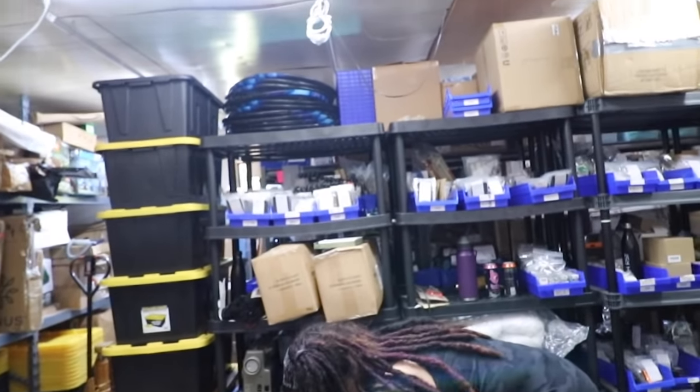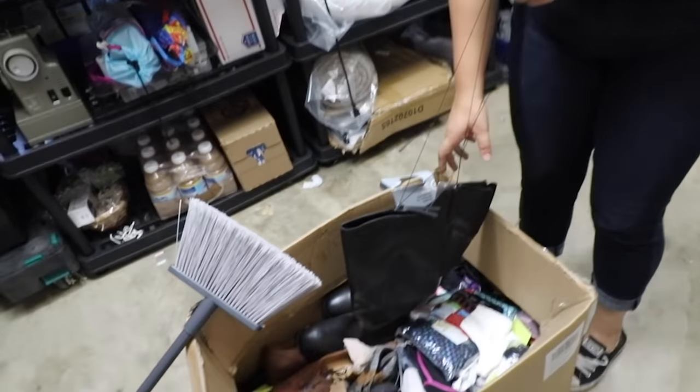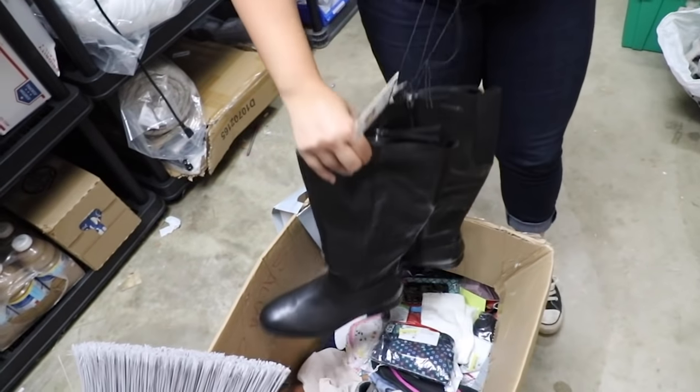We are how far into this box and we've just got the first two items? That's a lot of shoes, a lot of clothes.